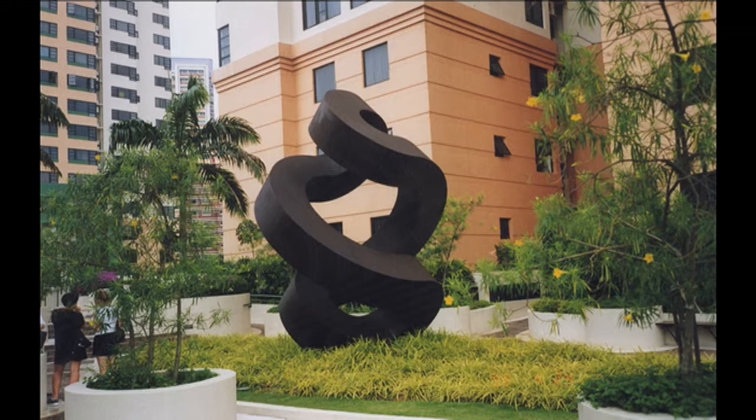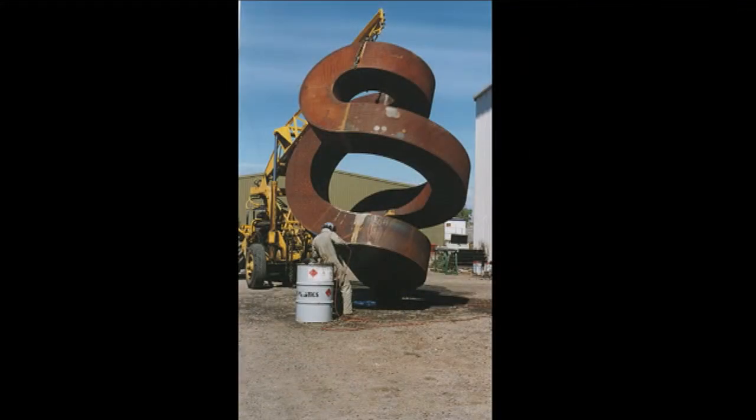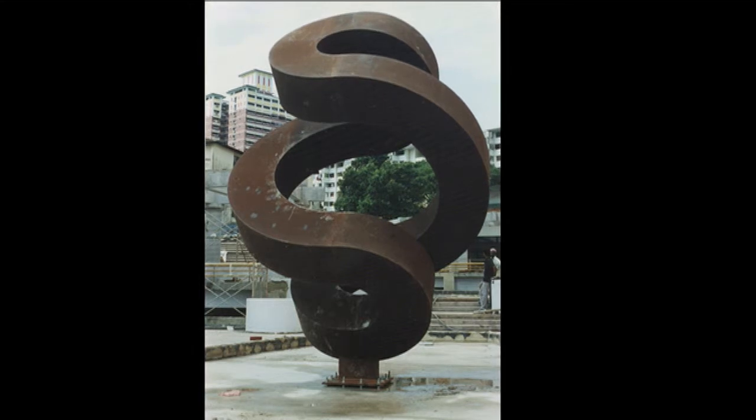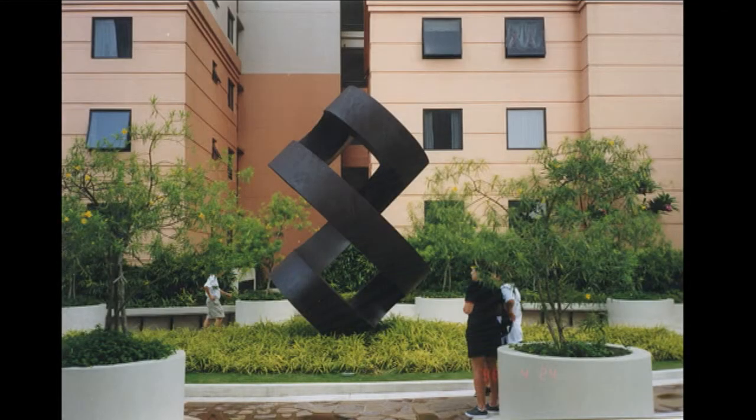A large work, guardian figure, was finished in the early 90s for Singapore, placed in central green development, I think on sort of a second level. It's in a very exciting position. This work was fabricated in Australia at DeMille Engineering and moved by both road transport and obviously sea transport, and lifted by a very large crane into place. Great job to do.